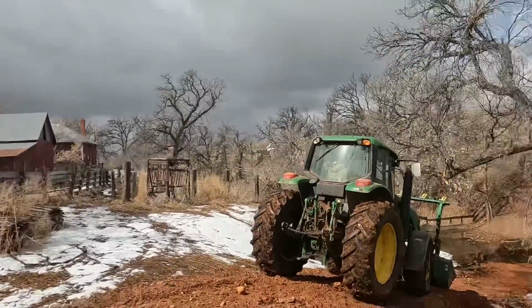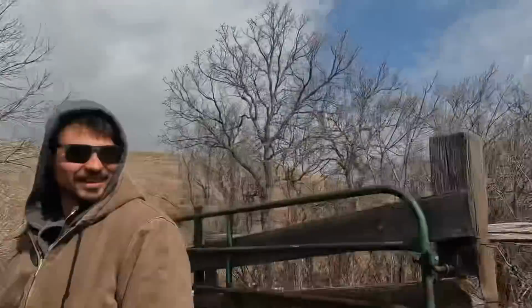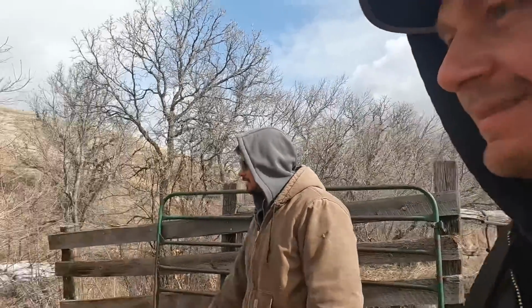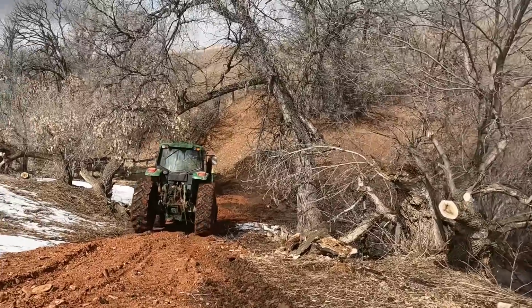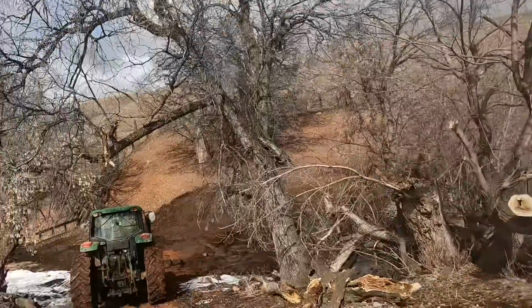All that gravel helped a lot. Yay. I didn't think I'd be able to drive out, but you were able to. Man, just wet and sloppy. Yeah, and icy. I guess that crossing will work for today. It'll be all right. I need to do some work this summer.